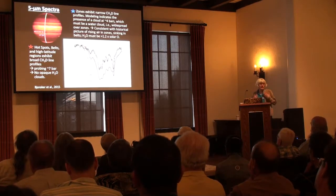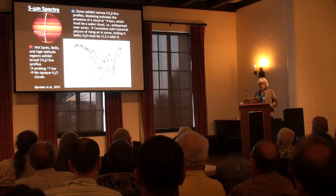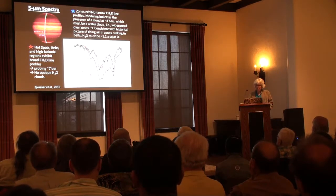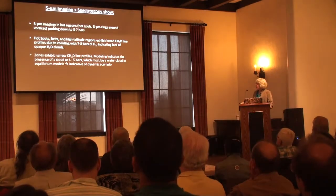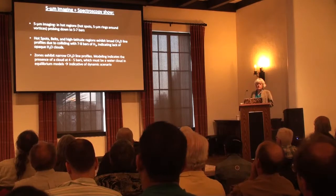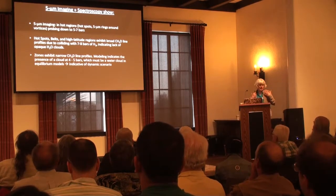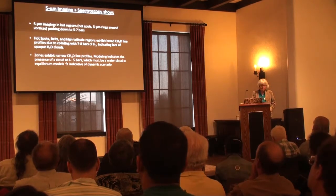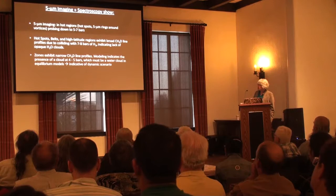But these spectra can really help us determine what the composition is of the gases, how much there is of each of these gases in the atmosphere. So these 5-micron imaging and spectroscopy tell us that in the hot regions and the 5-micron rings, we really do probe down to about 5 to 7 bar. We have this picture of rising gas and descending gas right around these storm systems.